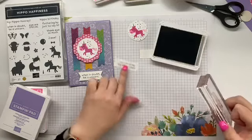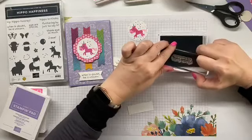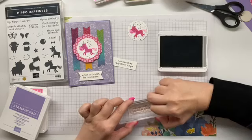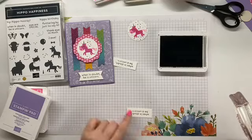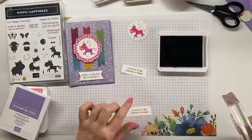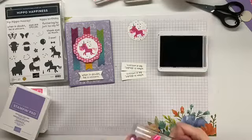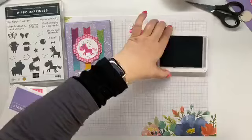So I just want these even because I will be punching them. So if they're not perfect, that's okay. Like this one stamped better than that one, but I like using my bigger block because I can see the whole piece. And I will clean all of those later.